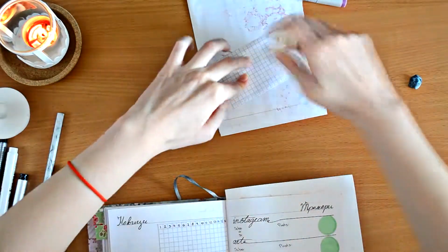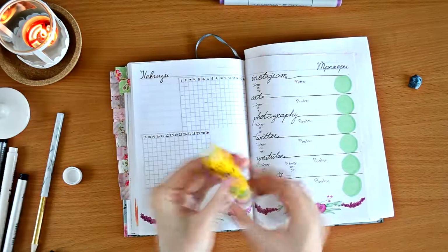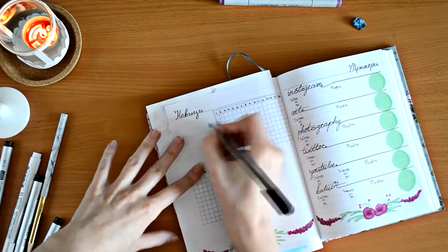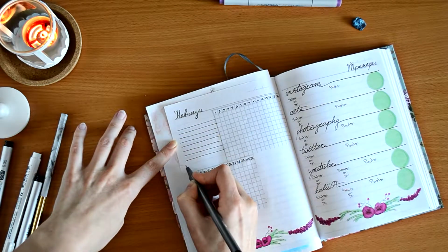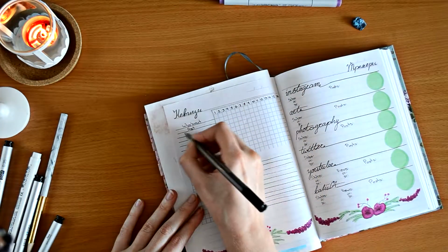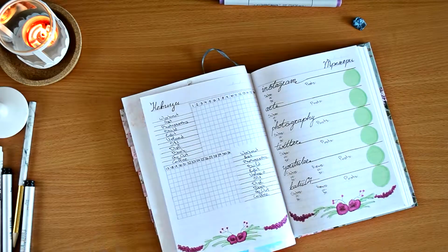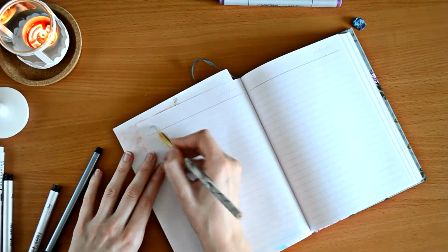Like I said, I don't do weekly spreads because I don't really do much during my weeks. I only need to remember when and where and with whom, and most of the time I remember it on my own, at least for now, because I'm a very forgetful person. But yeah, so at this point in my life, I don't need a weekly spread. Who knows, maybe in the future I might, but for now I work with what I got.